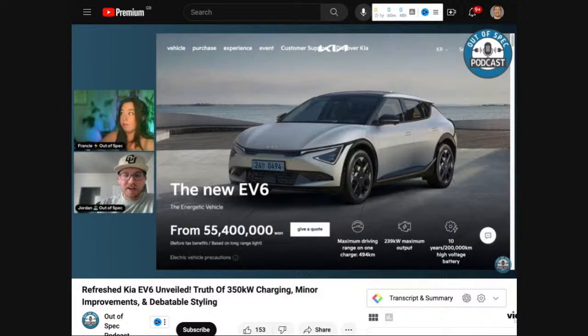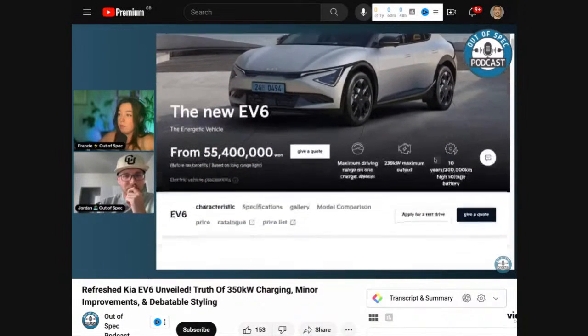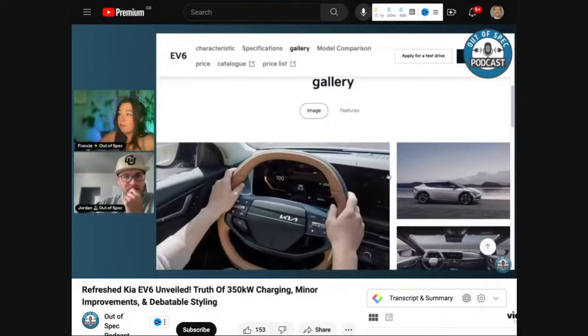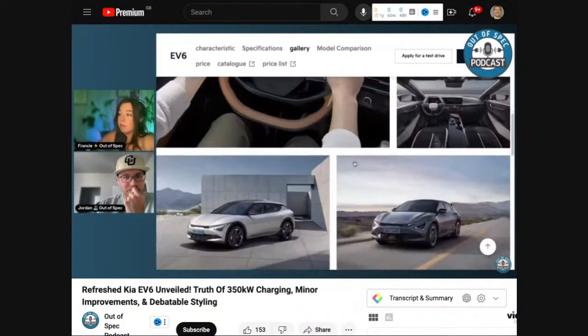I mean, definitely minor. I actually don't think I love the front fascia as much. I think the headlights are crazy, and I don't think they'll age well. At the same time, it's kind of on brand for Kia. Their lighting is all over the place, which is fine. They're trying to find their lighting identity. But it was fun. That's the steering wheel.